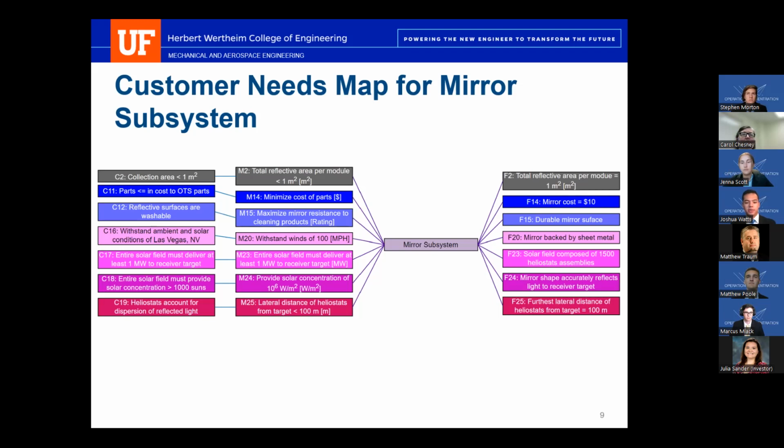The next one, and probably the most important, was the ability to withstand the ambient and solar conditions of Las Vegas, Nevada. So this means being able to withstand the winds and temperature changes that are known in the desert. To help with this, we backed our mirror with sheet metal to prevent it from cracking under the high loads from the wind, and chose borosilicate glass to prevent it from cracking from the temperature changes.